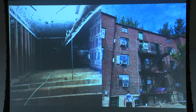So, do all cocklofts have doors? Excuse me. I don't know. This one does.